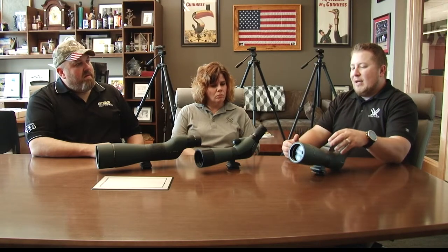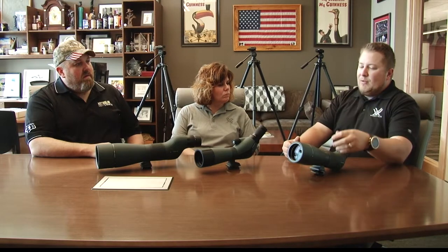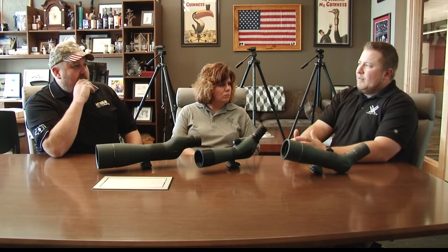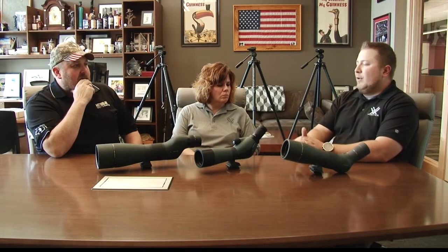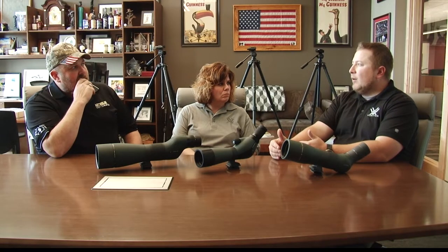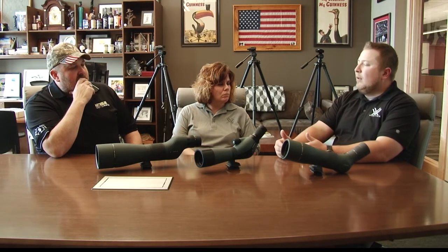That physical size is oftentimes more important than the actual magnification, because with any spotting scope we usually don't see people running them at the max magnification. They're typically going to be variable power, right? So if we looked at a 27 to 60, most of the time people aren't going to run it on 60 power. They run it somewhere in between, somewhere from 27 to 40.